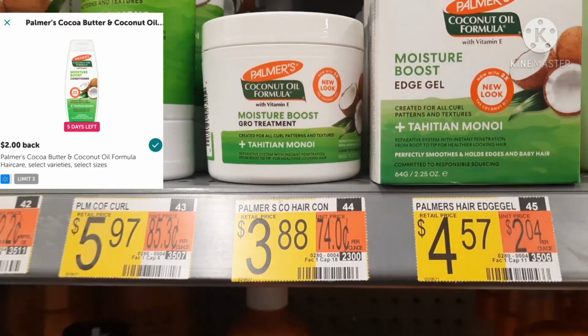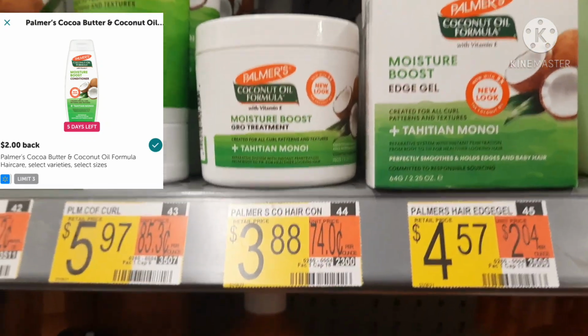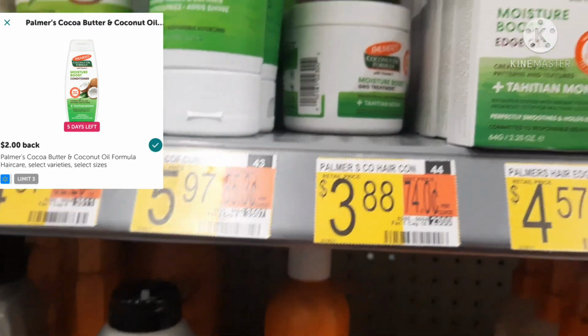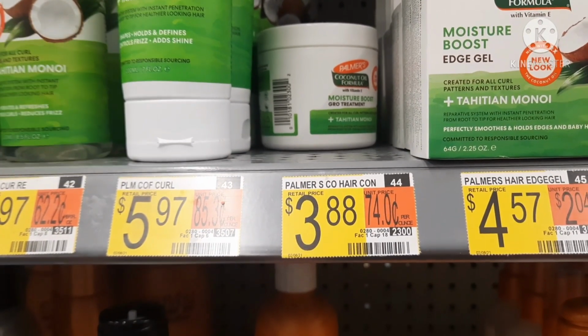When you submit it to Ibotta, you're going to get $2 back. So that would be $1.88 that I'm going to pay out of pocket. So I'll pay $3.88 at the register. And then I'm going to submit it to Ibotta and pay $1.88 out of pocket.